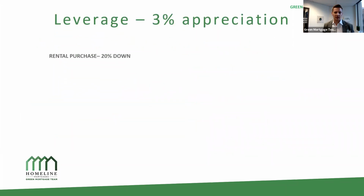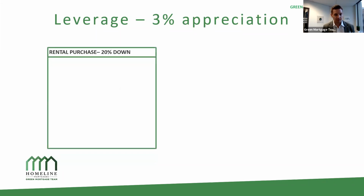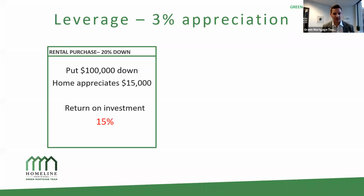I want to illustrate an example here of the power of leverage. So let's say that we're purchasing a property for $500,000 and we're going to buy a rental property. So we're going to put $100,000 down. And let's say that we see a 3% annual appreciation in the property. So the value of the home on $500,000 goes up by 3%. So it goes up by $15,000.